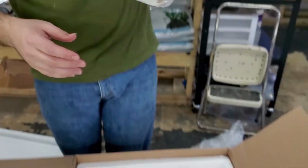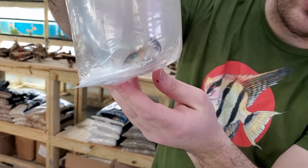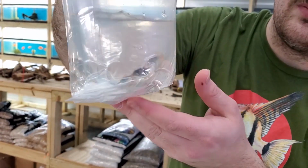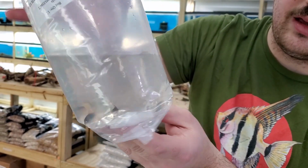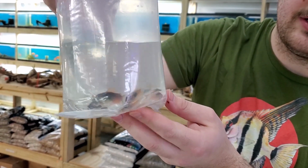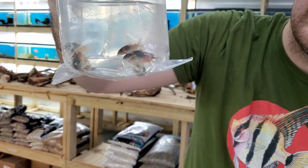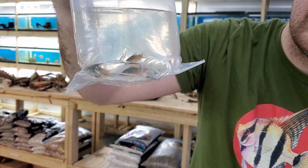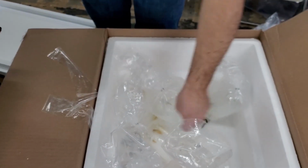Next up, I'm really excited about these. I'll take some of these home for myself. These are the red Venezuelan corys. They're supposedly like a subspecies of like the bronze corys, but they have a nice red kind of tint to them. So, pretty cool looking. Nice. Take some home and try to spawn them.